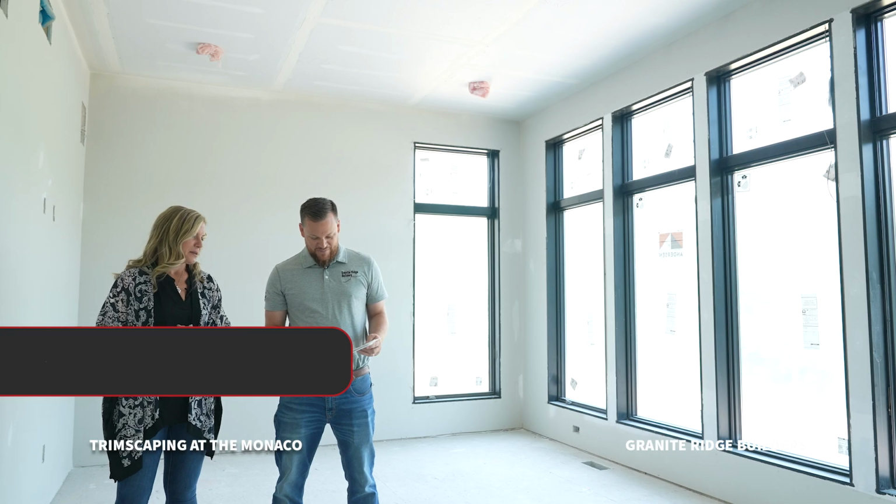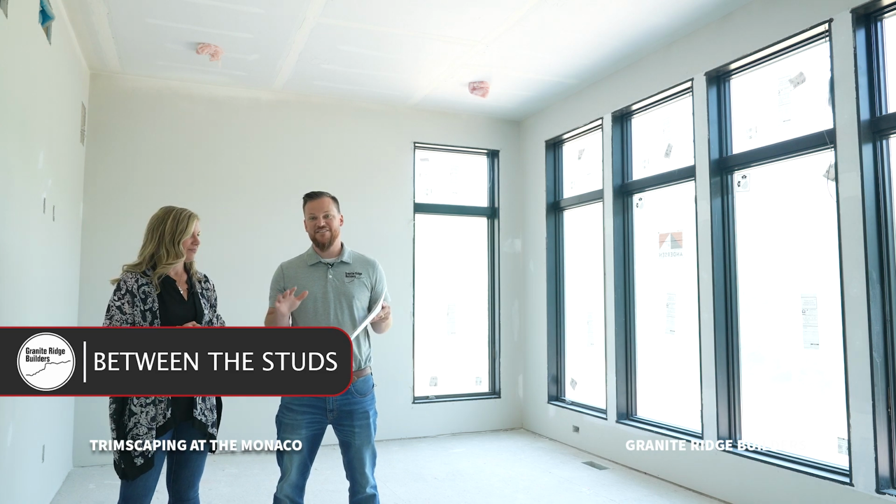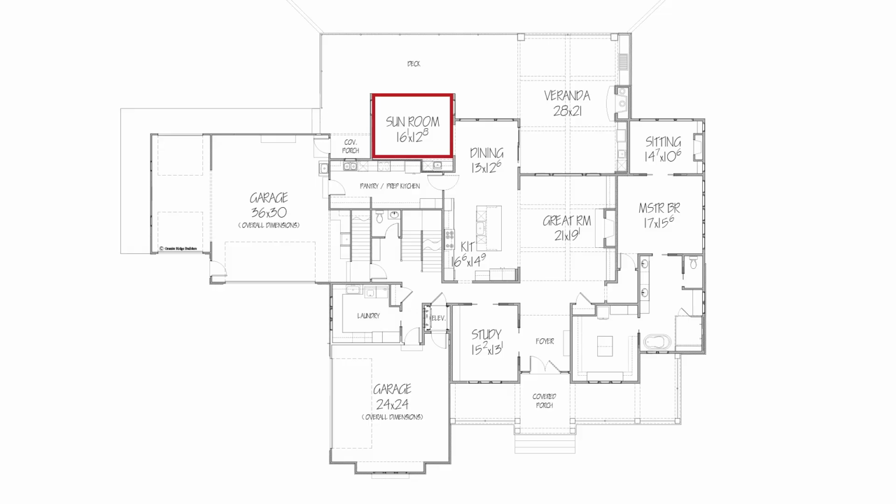Well, Kayla, I'm looking at these pictures of what you got planned for the sunroom, and I'm so excited to see how this is going to turn out. But like I said, we are in the sunroom. It is located right off of the dining room, which is connected to the kitchen, which is connected to the great room, all part of that open design feel.